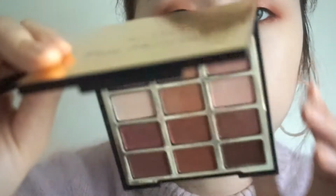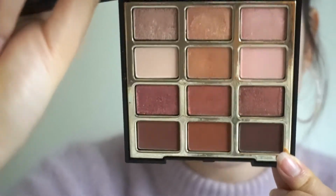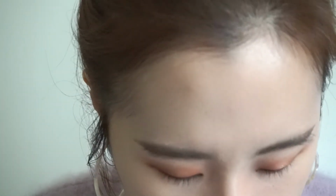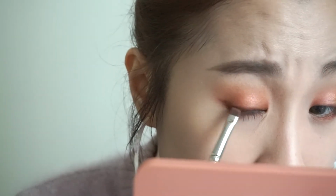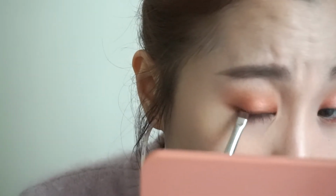Okay, there's that. And then because I feel like this color is not dark enough, I'm gonna add a little bit of this darkest brown here called Late Date to deepen up the eyeliner color a little bit more. But be more careful with this shade. We don't want it to be smudged as much as the shade that we just put on. We just want a little bit more depth, so just for a little bit.